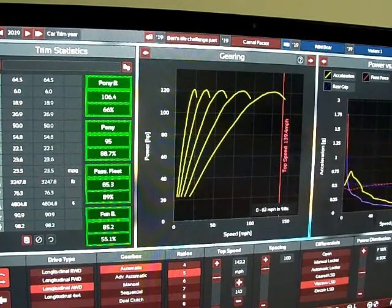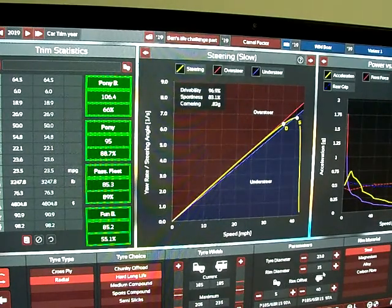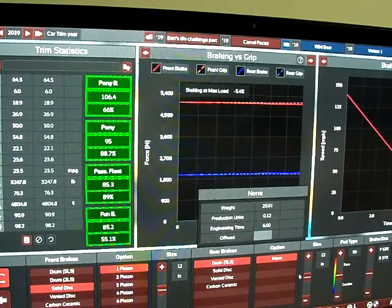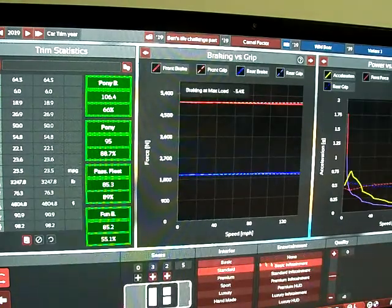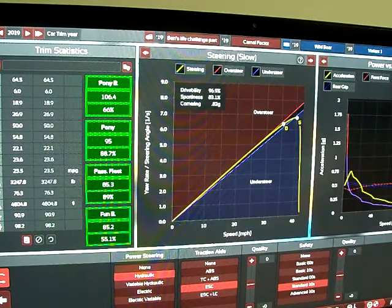Viscous LSD. Hard long life tires, 185/65 R15s. Pretty skinny tire. But I guess for this vehicle it's normal. Solid disc, 1 piston in the front, drums in the back. Alright, nothing fancy there. 5-seater with standard interior and basic infotainment. Hydraulic power steering. Electronic stability control and standard safety. It's got a safety score of 50 even. Pretty safe vehicle.